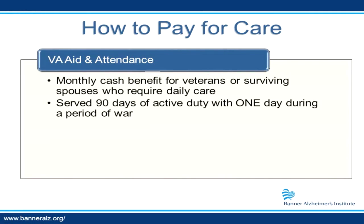And most of the wars that we see people eligible for this benefit were either World War II, the Korean conflict, or Vietnam. And be aware that the veteran did not have to be at the war site. They could have been in the service stateside or in another country, but basically it's the time frame.